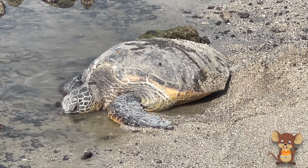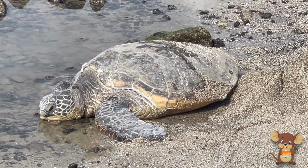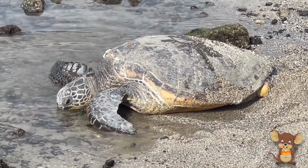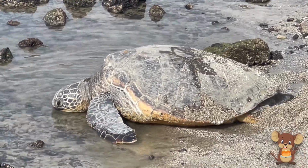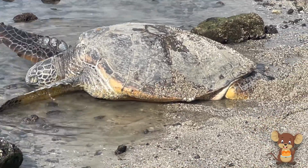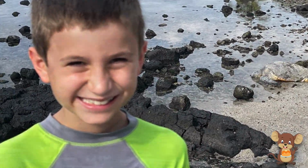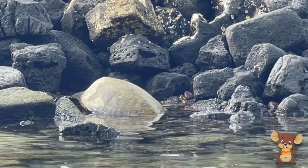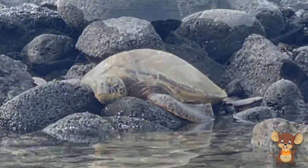Green sea turtles are the most common sea turtle in Hawaii and can grow up to 4 feet long and can weigh up to 350 pounds. That's a lot. Their shell color is an olive brown and of course their skin is green colored. Their name comes from their color. Be sure to look closely on the rocks, as you can see here with these resting sea turtles. They blend in well. Can you spot all three?